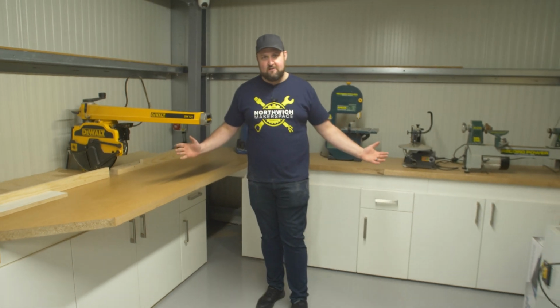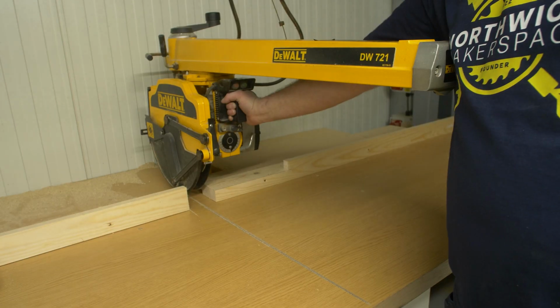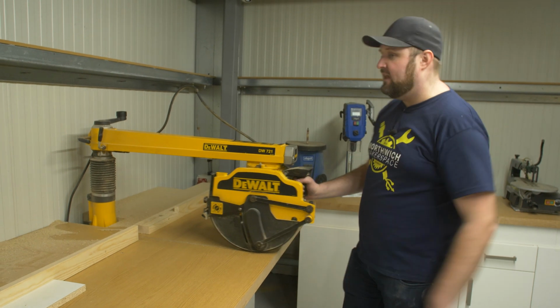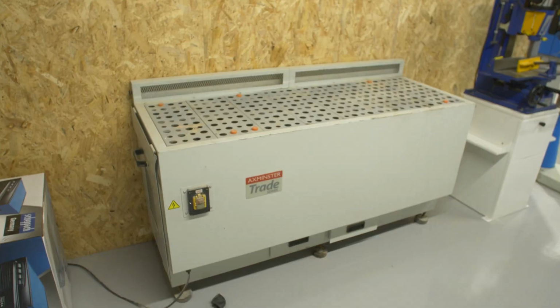But I'm in the woodworking area now. This is the wood shop in the Maker Space. It's all kitted out. We've got the radial arm saw all set up. It does 600 wide cuts. You can also rotate the head and do rips as well. We've got the compound miter saw set up there. It's all looking great in here. This is quite a new addition.